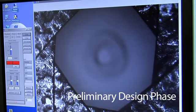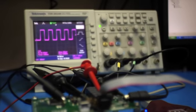From the requirements phase, we went into a preliminary design phase where the electronic provider was doing circuit board designs and laying out the dimensions for the electronics.